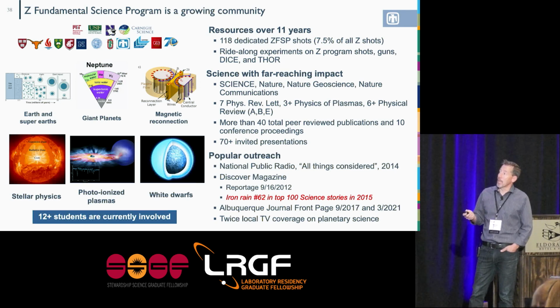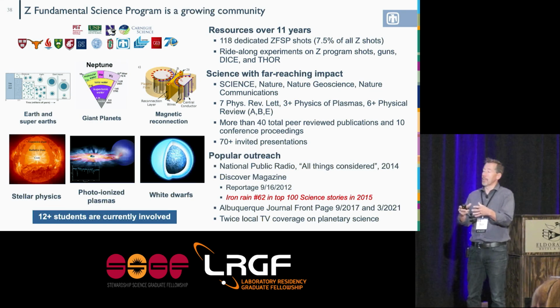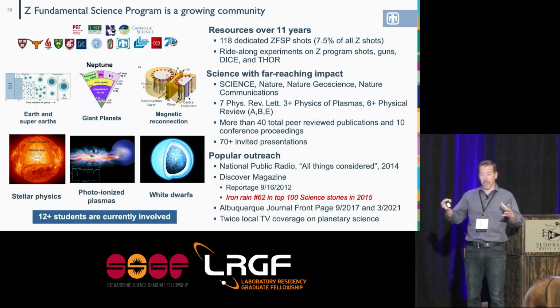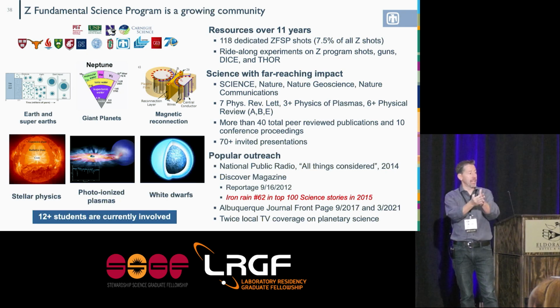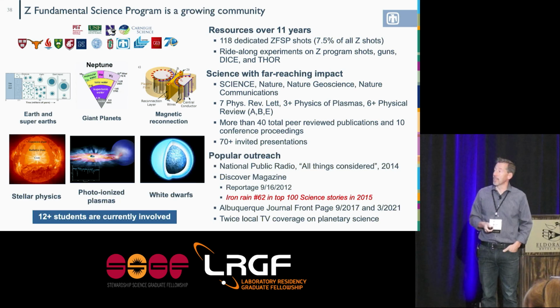You can see a list of collaborators here. Over the years, we've started new projects. In fact, this one right here, just last year, is a magnetic reconnection platform. So it's a brand new platform on Z where, instead of an imploding wire array, you can imagine having two exploding wire arrays sitting next to each other. So this plasma, instead of being compressed inwards, is being blown outward, and you've got a region in between where these two plasmas are colliding, and that's setting up conditions where you can have magnetic reconnection.